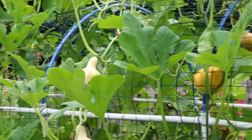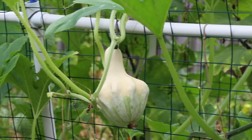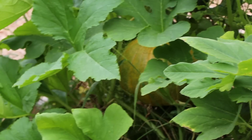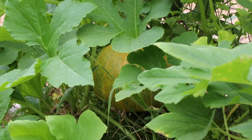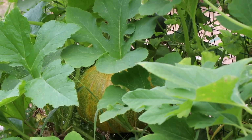And then a lot of the decorative gourds are pretty much done. They're cool looking, you know what I mean? And that's pretty much all that they have going for them, is just being cool looking. If I bring the camera over, you can kind of see one of the big pumpkins sneaking out right there between the leaves. I've got 3 good ones, 1 on the ground and 2 just above the ground.